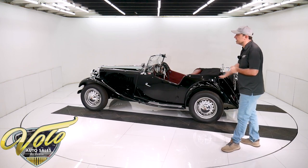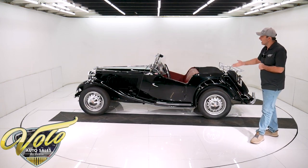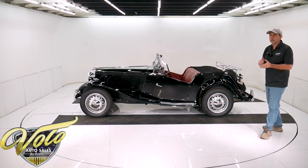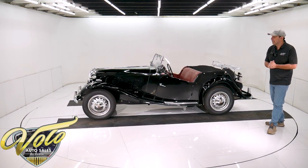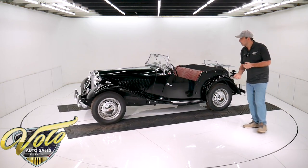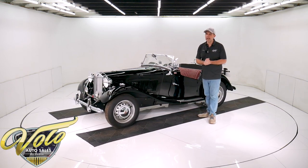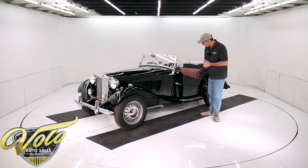So underneath, the car is exceptionally clean. Beautiful, rust-free, clean body. The body was restored, I think, in 2013, and it's held up really well. There's no rust, there's no damage. He said there were multiple layers of black paint. It's polished out real smooth and glossy.